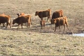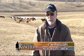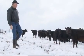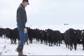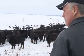Our plan for the future is to continue with our Genex program. We're very, very pleased with that. Since utilizing Genex's chute side service, we've reduced the aggravation, the time, the work. In an AI program, you keep the cattle moving through. It's amazing how quickly and efficiently it can be done.